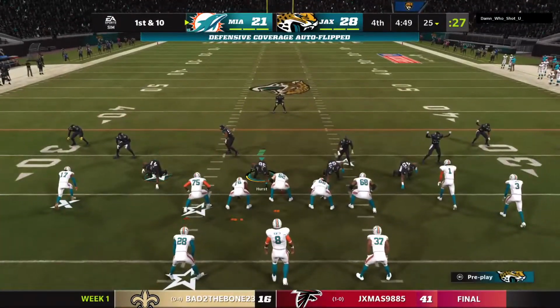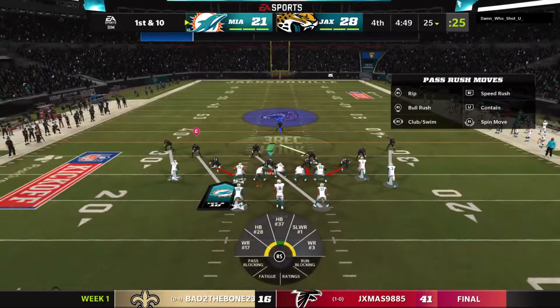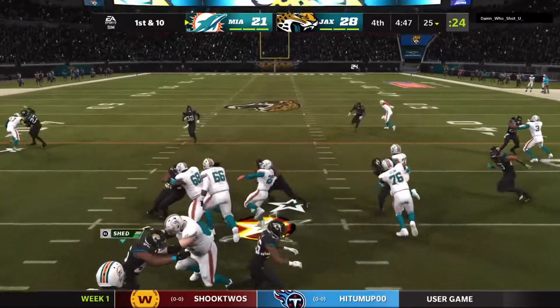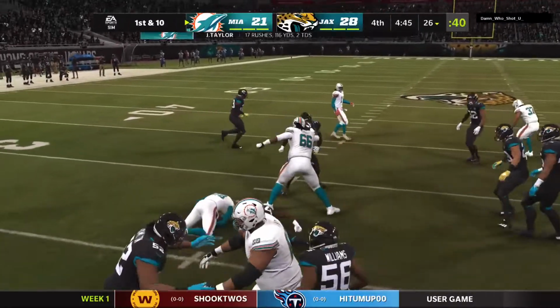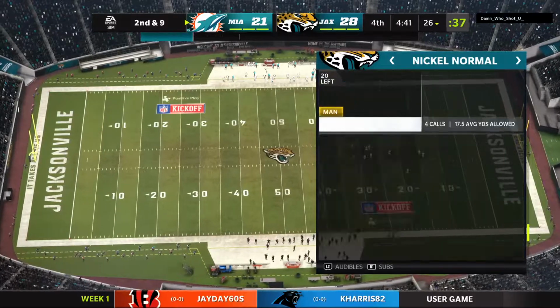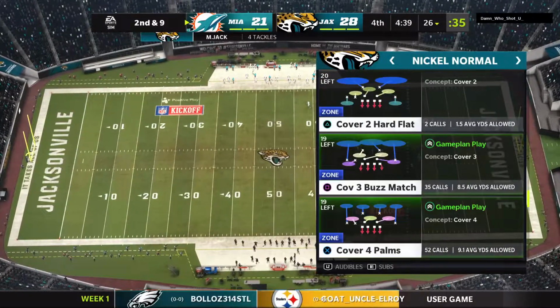The Dolphins at the line ready for their next drive. And now after the touchdown a moment ago, they work from behind in a 7-point game in this fourth quarter. Plenty of time on the clock. And not much to speak of. Call it a 1-yard gain up to the 26.